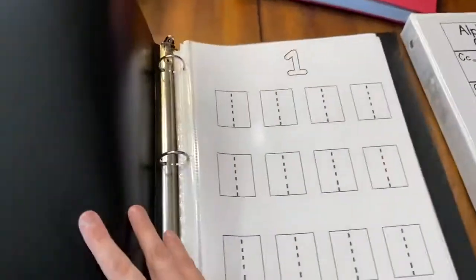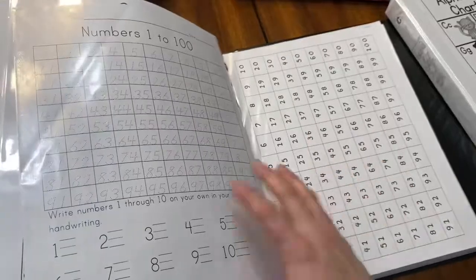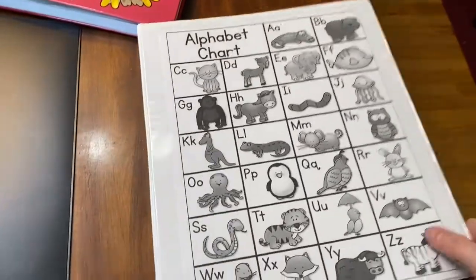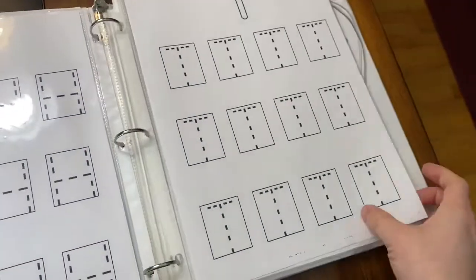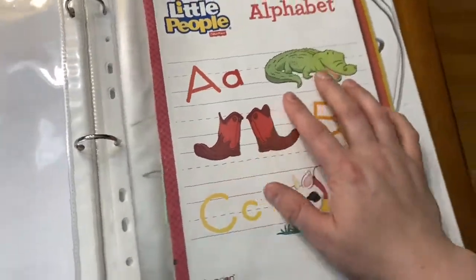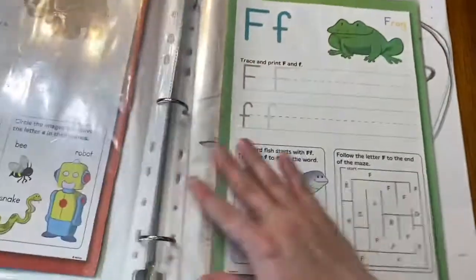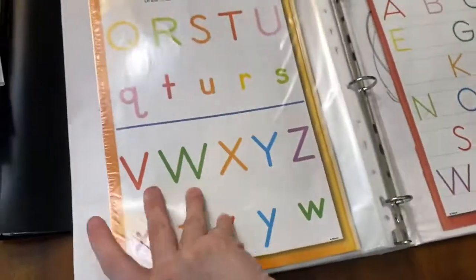And then for handwriting, I have these numbers that I just put in slip covers, and we just use a dry erase marker. And then we have his alphabet notebook. So he's got his name that he practices, and we have all of our letters. And I also took apart this book from the Dollar Tree. I unbound it, and then I stuck them in the sleeves so that he can trace and try to write, and then it also has activities for him to do. So that is that.